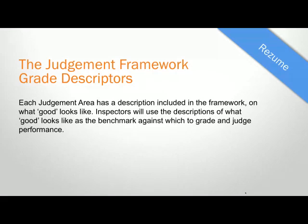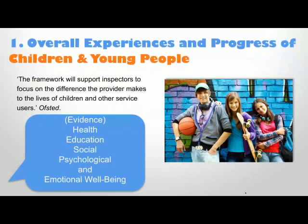So let's take a look at some of the evidence requirements that they're going to be looking for at your inspections. So in the overall experiences and progress of children, this is going to be a core inspection activity, and that will be largely based around your evidence of progress in health, education, social, psychological and emotional well-being. And so those are the areas that you need to be focusing on. So let's take a look at what they've actually written in their area.